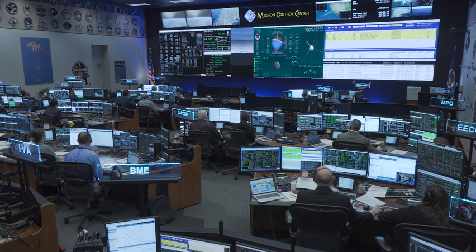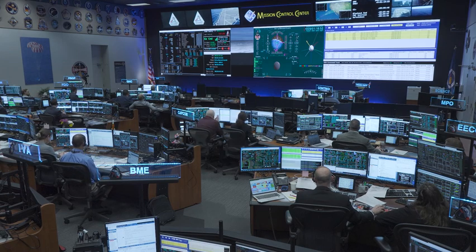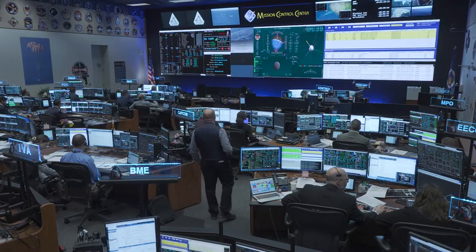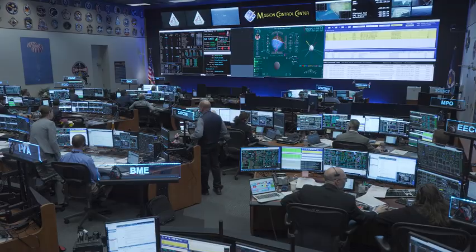And as predicted, we've entered our communications blackout. This will be a 6-minute blackout period. No voice, no data from the crew. 30 seconds away from the anticipated point of peak heating on the vehicle, where temperatures will rise to about 4,000 to 5,000 degrees Fahrenheit. This is the true test of our trajectory.